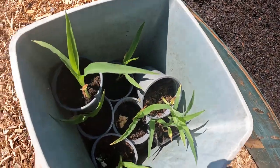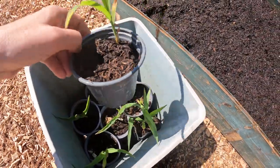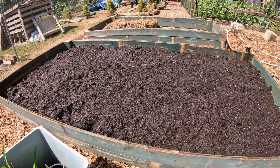I'm ready to plant my sweet corn. Let's just give it a go. It's quite late, but there's still time.